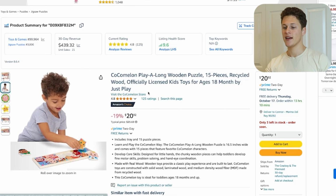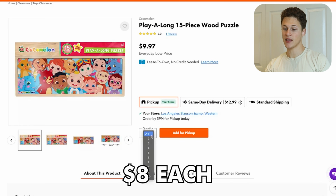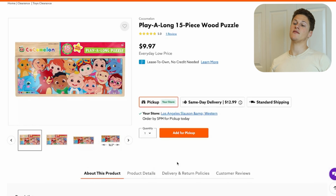So this being said, given the fact that we're earning $8 each, we could set the quantity on something like 10 right there. That means it's $80 of profit minus what it costs for Big Lots to ship us the product and then it to Amazon.